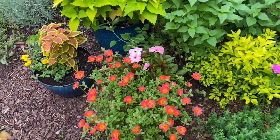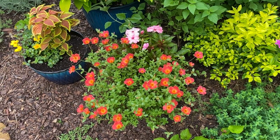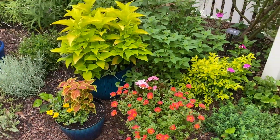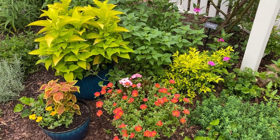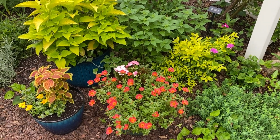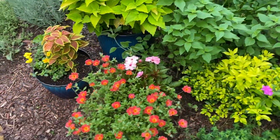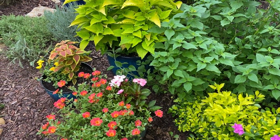Isn't this pretty? This right here. It looks more red than I would prefer it to be. I'm probably going to end up taking that to the front yard. But I'm liking that together. Isn't that lovely? I mean, just bright and fun and cheerful. And I didn't realize that stuff right there, right now I can't think of the name of it, was going to take over. And the sun patiens is going to be kind of in the background, because I figured the sun patiens would come up and get crazy, but it's the other way around.